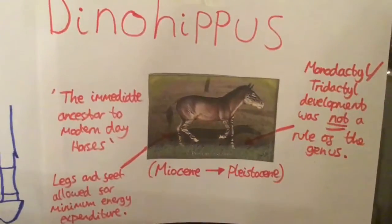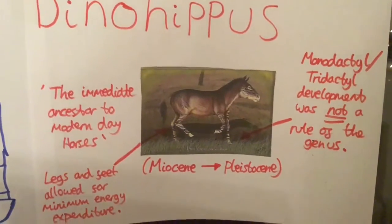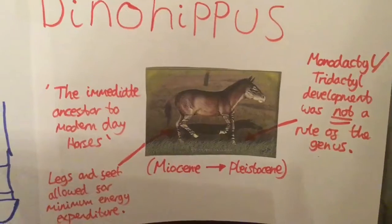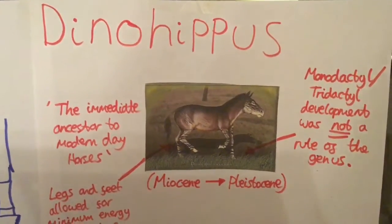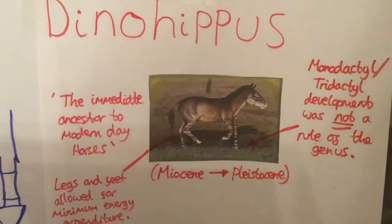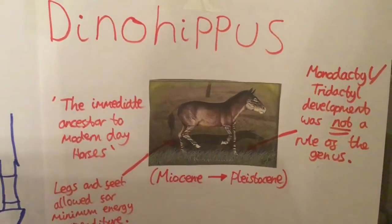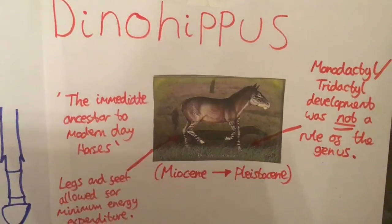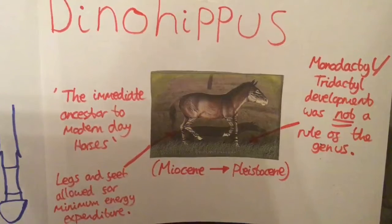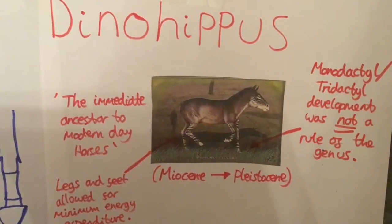Dinohippus is thought to be a descendant of Pliohippus, but lived around the same time, from the Miocene through to the Pleistocene. It was around 1.5 metres tall at the shoulder, with some variance between species. It lived across North America from Canada to Mexico. Dinohippus was mainly monodactyl, having 1 digit, but some individuals were still tridactyl, suggesting that monodactyl-tridactyl development was dependent upon the species and was not a rule for the genus.